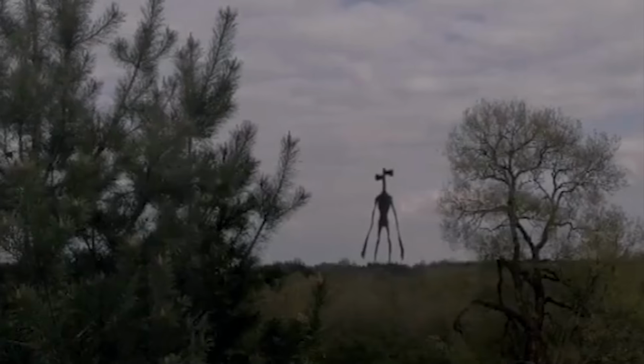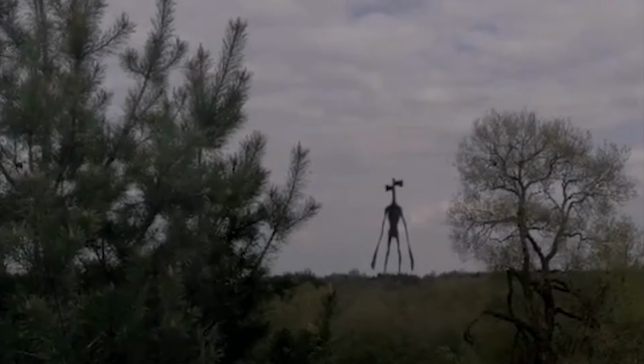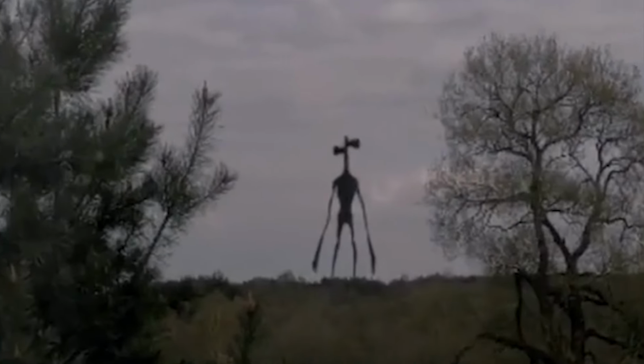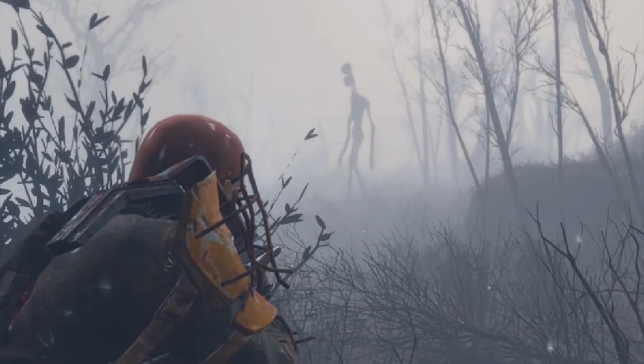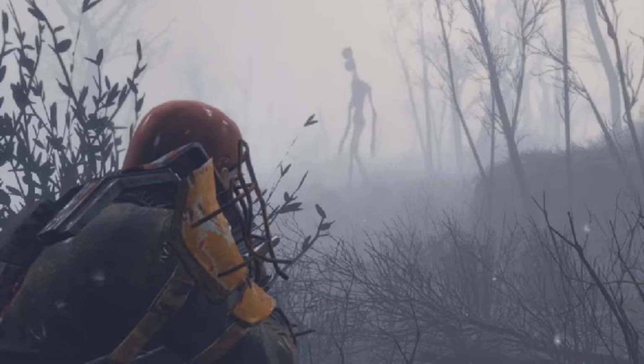In extreme cases, some people claim that the Siren Head can endure days without making a move, waiting for its victim. In this way, the monster blends in easily and camouflages itself inside the woods, even in abandoned facilities and warehouses, where it can be confused with rusty old hardware.